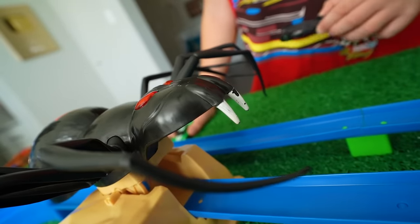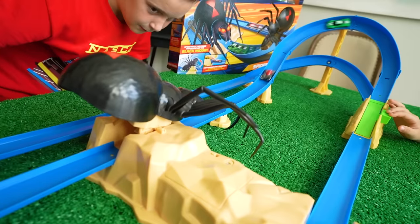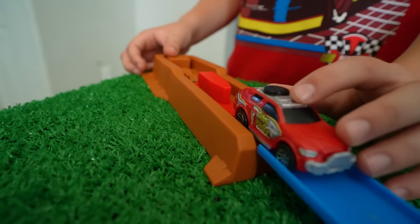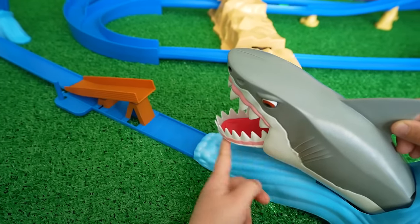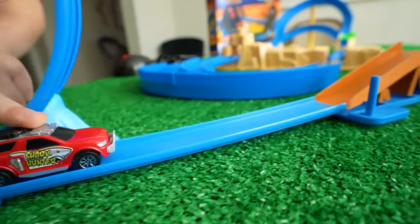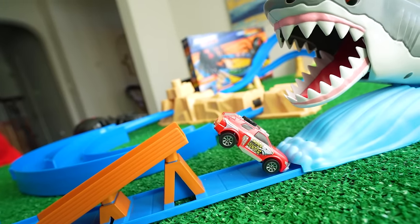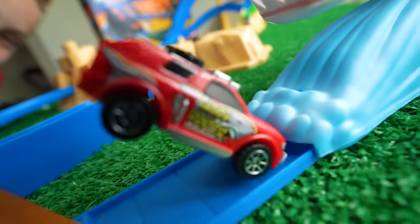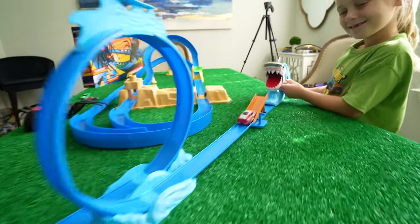The Black Widow jumps up and down trying to bite you. We're gonna send the cars through and see who can defeat the Black Widow. Track modifier. Black Widow. Let's set up the track launcher for the death-defying shark jump. I'm hungry for my dinner! We'll send it through the loop. Off the ramp and into the shark's mouth for dinner. Ooh. Wait, what the heck? Look, its bumper got caught in the wave. Boom! Oh.